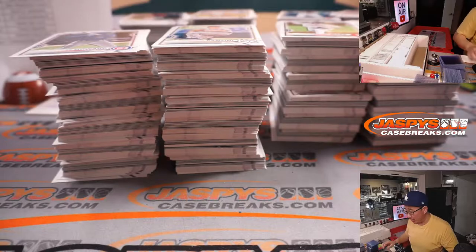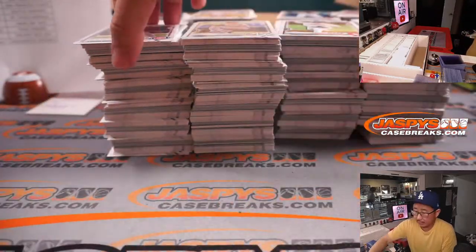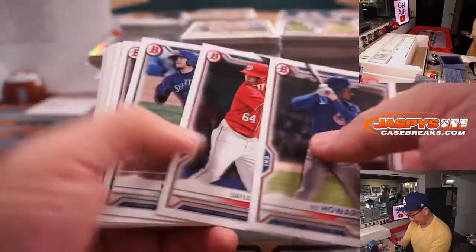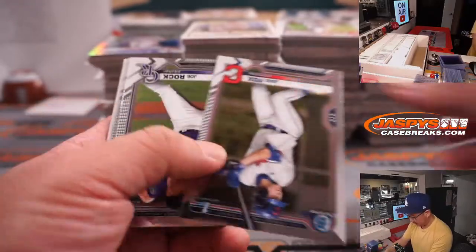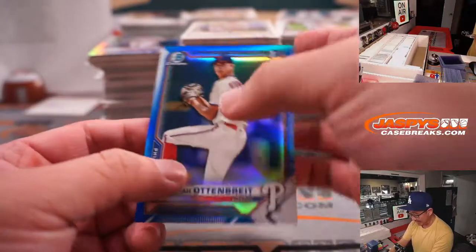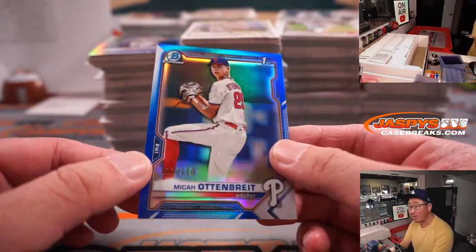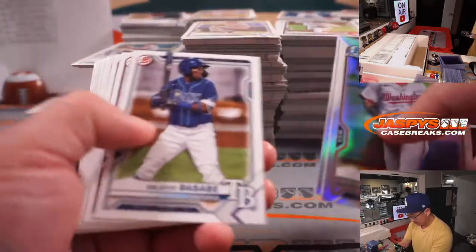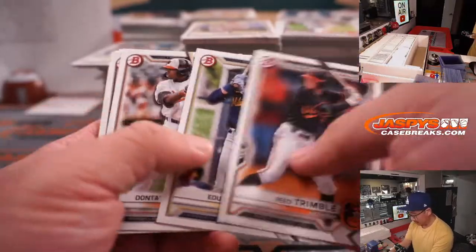Yeah, we actually are a little ahead of schedule. Nice. And that Immaculate Basketball finally sold out. Excellent. Good. After this break, I'll go through some orders. I'll readjust the times to be a little more accurate. There's Micah Odenbright to 150 for the Phillies. It'll be for David. And then we'll dive back into all the breaks again.